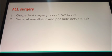So ultimately, most patients are going to end up deciding they need ACL surgery to make their knee feel stable and allow them to get back to activities they enjoy. So let's talk about what's involved with ACL surgery. So I want to take you through the day of surgery.